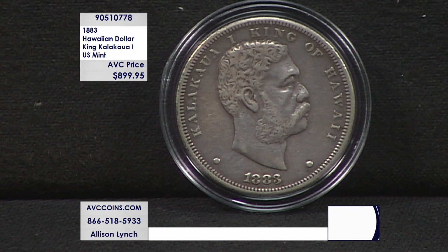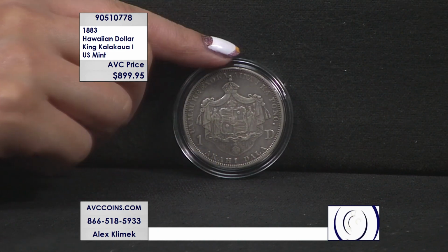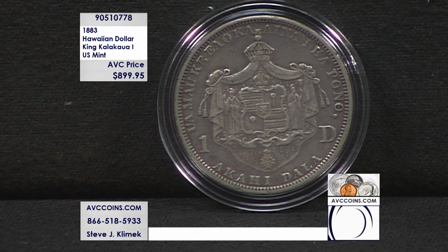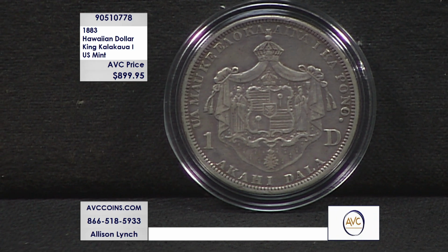I mean, the number one is another San Francisco, which is the 93S with only 100,000, and that's thousands and thousands of dollars to find. Any condition, even the lower end stuff. All of ours, by the way, yes, Hunter, are hand-selected, circulated coins like the one you're seeing on your screen. But as you were saying.